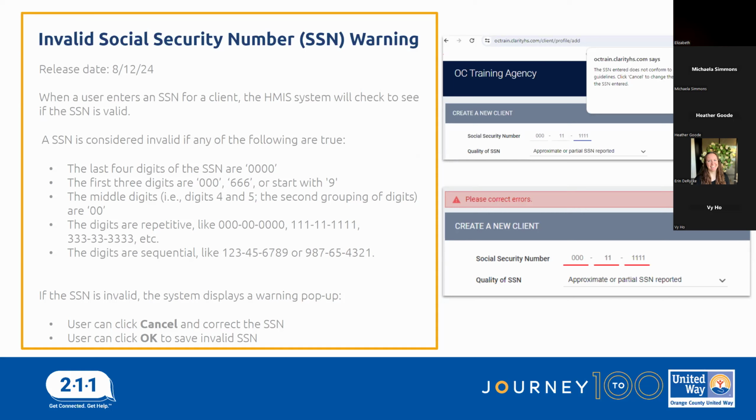Do we have to go back and correct past SSNs to follow this new format for SSN unknown? So this would be for when you're doing a data quality check and you have the information to make those corrections. Yes, work on corrections in your data quality check as needed. But this release is moving forward for any new entries, which would have this warning message that pops up.